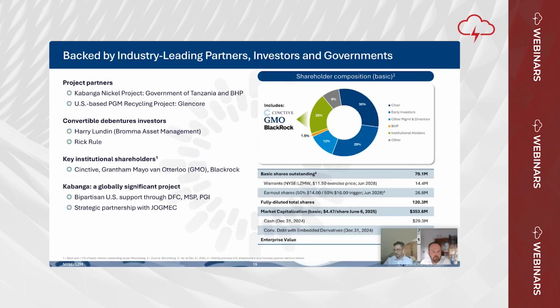So Harry Lundin put together a $15 million convertible debenture instrument. It's a 4-year instrument. It pays in shares for the first 2 years, and then it's cash interest. And the support globally is quite strong around the Mineral Security Partnership. There's research out there, so please feel free to reach out to North American as well as European analysts. And I guess with this, I'll probably hand back to Taylor for a Q&A.